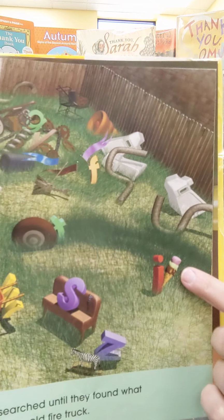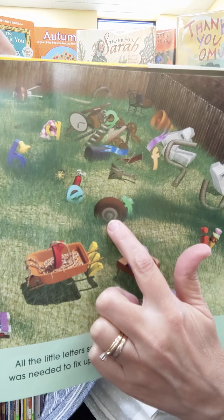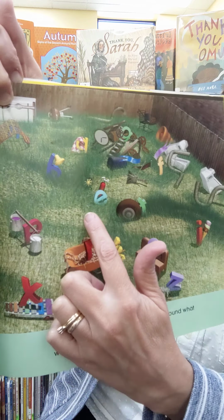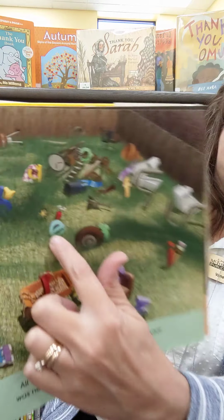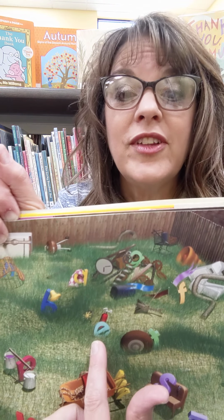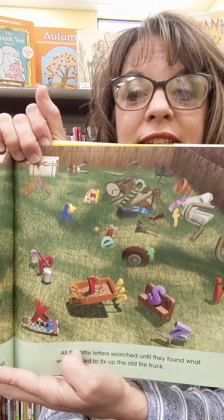I found an ice cream. T found what? What's that? A tire. R found rope. We already said that, didn't we? E found an extinguisher. Do you think that a fire truck needs a fire extinguisher? It does, doesn't it? What other things do you see back there that those letters found that will help fix up the truck?